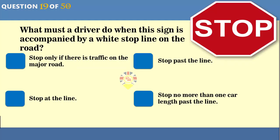What must a driver do when this sign is accompanied by a white stop line on the road? Stop only if there is traffic on the major road. Stop past the line. Stop at the line. Stop no more than one car length past the line.